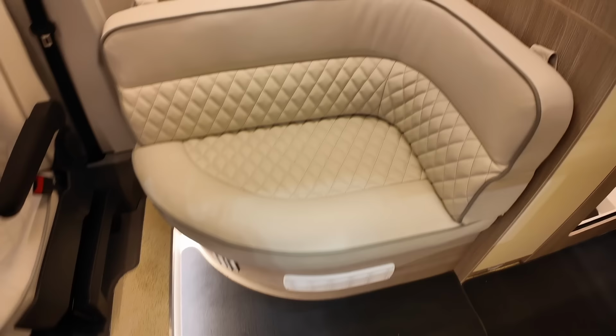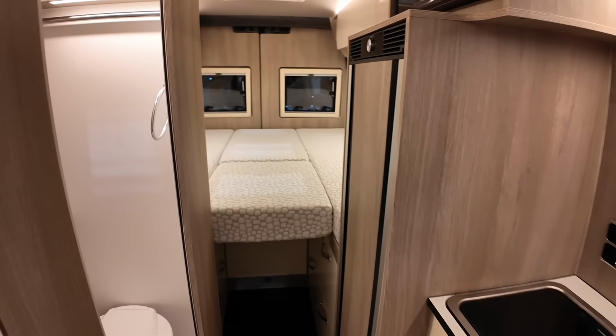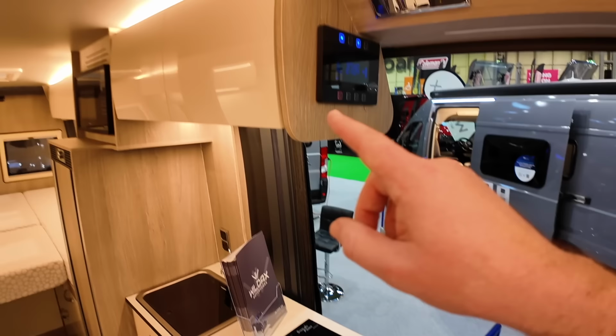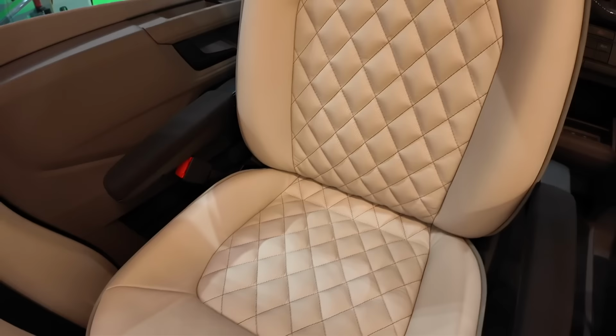And then it's your more traditional layout where you've got a nice big bed at the back, longitudinal bed. And look at the size of that fridge. That is huge. A decent sized kitchen with an induction hob, storage up above as well. Got a couple of cupboards there, big control panel for everything. All the controls here for your heating, battery status and all that jazz. Look at the upholstery, it's lovely. Real nice leather upholstery. This is the RS Sport, and it looks good.